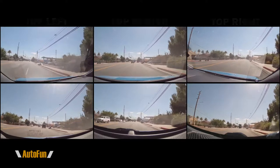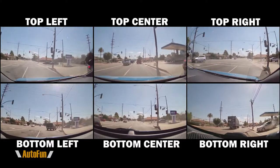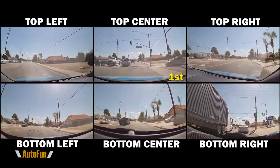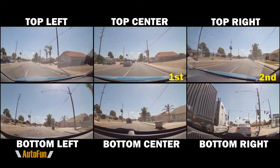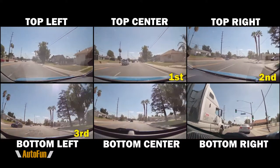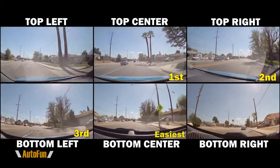Final round, we have the three top positions against the three bottom positions. But I'm gonna give the top prize to the top center position. And the second place is gonna go to the top right view. And on third place, I'm gonna give that to the bottom left position. And as a consolation prize, I'm gonna give the bottom center a fourth place.